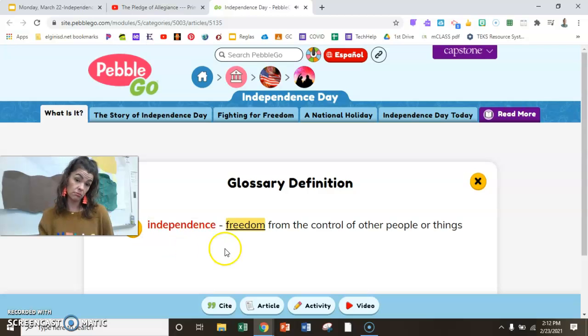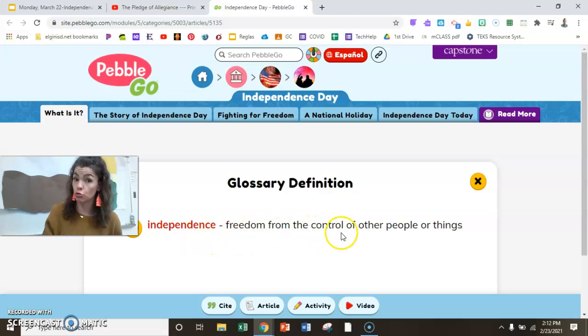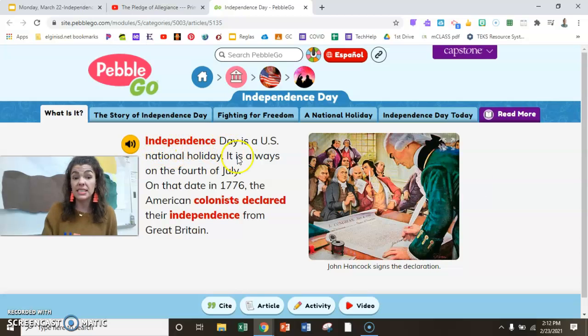Independence. Freedom from the control of other people or things. If you are independent, you are free from others' control to do what you want. You have your own independence or freedom. So Independence Day is a national United States holiday, always on the 4th of July.